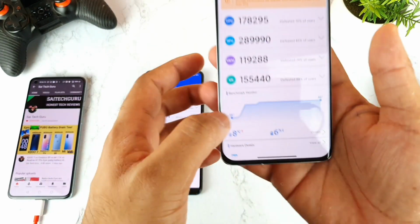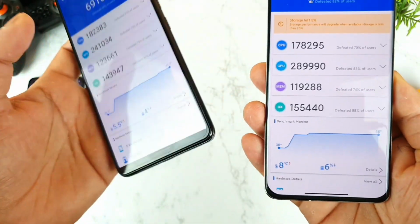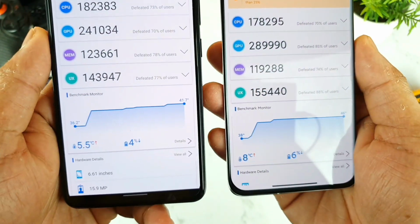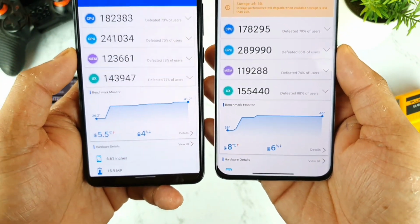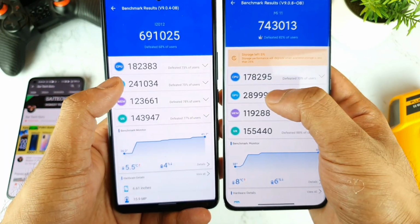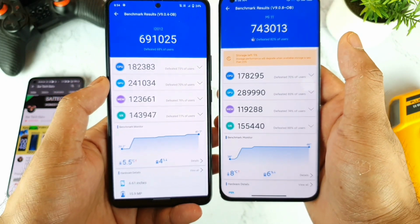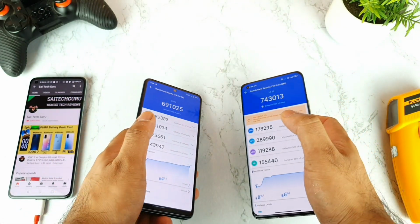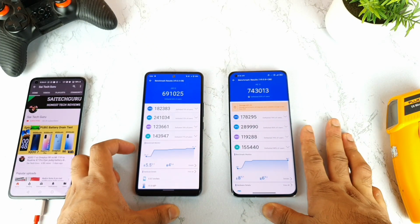Let me show you the graph. In the graph it shows 46 degrees it went up to, whereas the iQOO 7 went up to only 41 degrees. You can see between both phones how much the battery drained and the temperature increased. And in terms of GPU performance, there's a huge difference. In terms of the GPU, there's a lot of difference between both phones. This is the quick comparison, friends, of the Antutu benchmark test results.